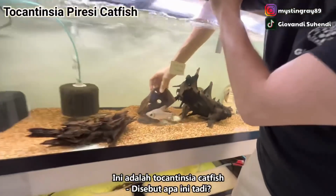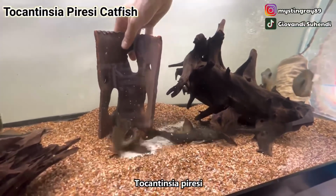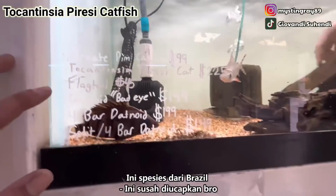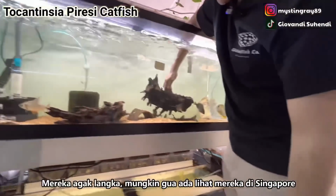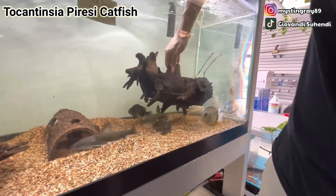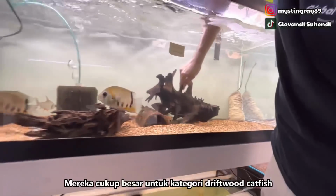It's a Tocantinsia catfish. What is it called again? Tocantinsia piresi. It's a Brazilian species. Tocantinsia is hard to pronounce for me, man. They're rare. I only really saw them in, I think, Singapore. Okay. It's cool. They get big for a driftwood type catfish.